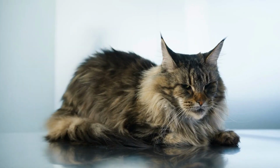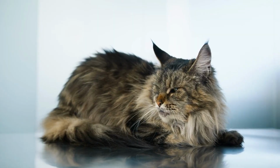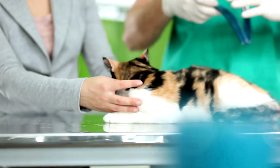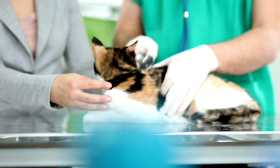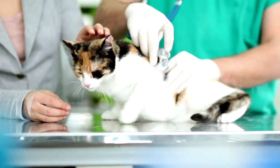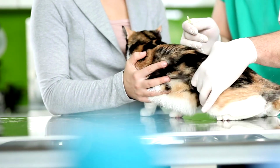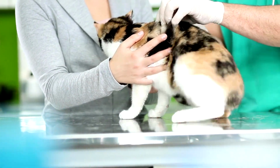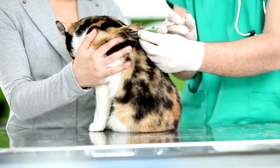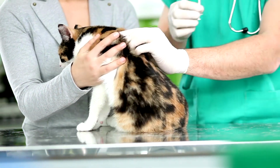Feline Immunodeficiency Virus, FIV, commonly referred to as feline AIDS, sounds pretty scary, but it's not as bad as it seems. Now, don't be alarmed by the name. It might make you think it's the equivalent of HIV in humans, but the reality is a little different. FIV is a virus that affects your cat's immune system. It weakens the body's ability to fight off infections, which means cats with FIV are at higher risk for a variety of health problems. But here's the important part.